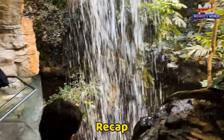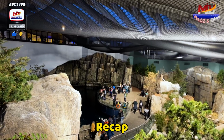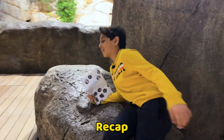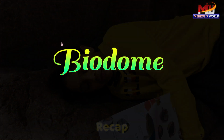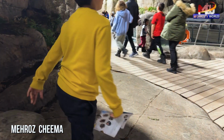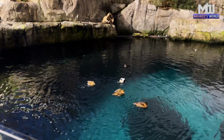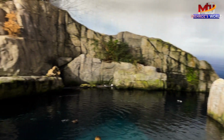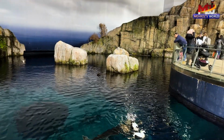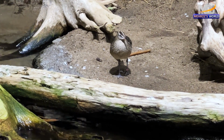are behind the waterfall. Again, I want to take a rest on this rock. Whoa. Okay, let's see ducks. There's nothing to see here. Oh, no, there is something. Look, they're like, let's see what it's called.